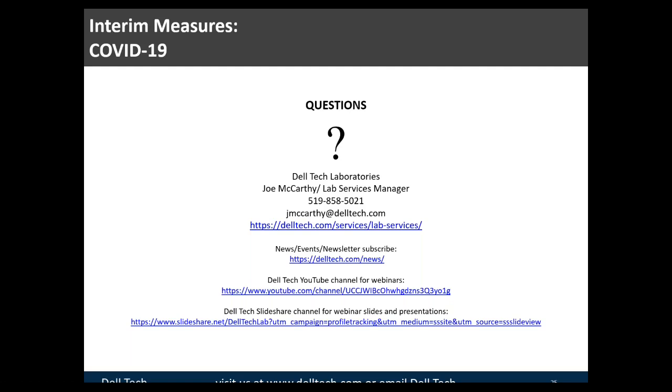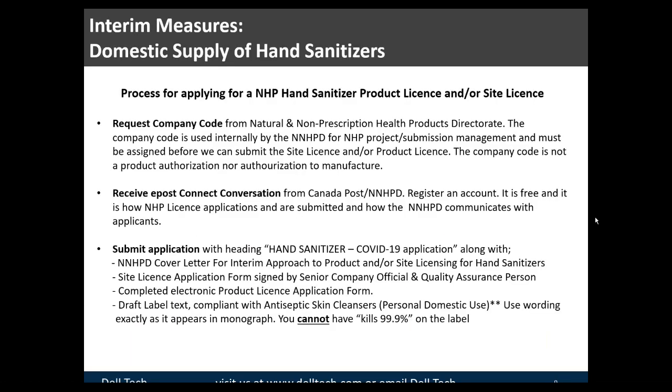So how do you apply for a site license if needed? If I could go back, we gave a summary here on slide number 9, but you have to contact the non-prescription natural health products directorate to get a company code. When you receive the company code, that's something that you put on the forms for your site license and product license application. If you haven't done it before, I would suggest that you contact me directly and we can help you make sure that gets done correctly the first time.